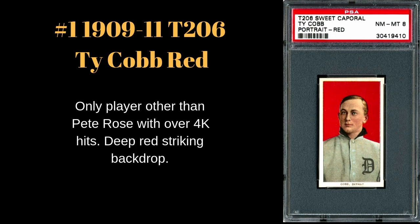Number 1 on my list is a card that's a little more common. And a card that I would want to add at some point as well, it's on my list, is the 1909-11 T206 Ty Cobb Red. I prefer the red backdrop to the green. The green's obviously more rare. The red is just more striking, though. I just like that red backdrop. I'm a big colors guy, so that's probably why I like that red that kind of sticks in your face.